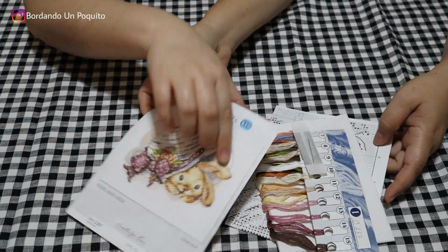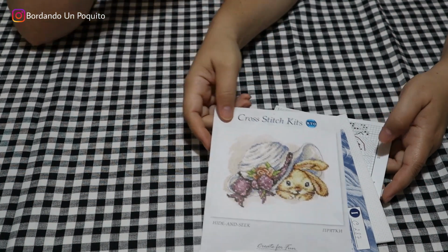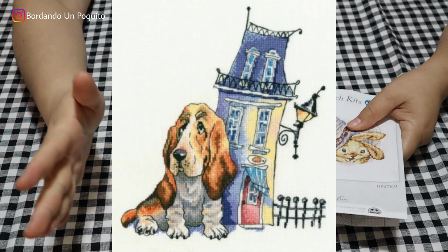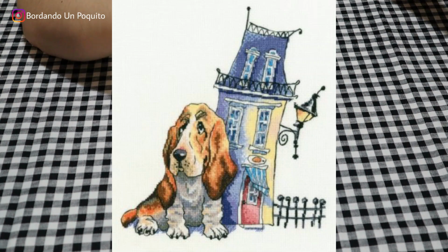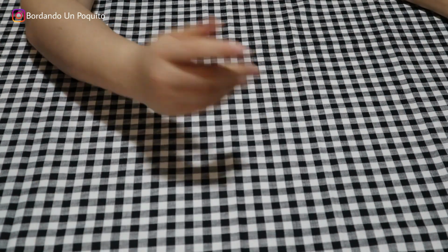The last kit that we got from this brand, which was the cartoon dog with the house in the back, is also from this brand, and it also brought DMC threads. So it looks like the brand RTO works a lot with DMC threads. So now moving on to AliExpress.